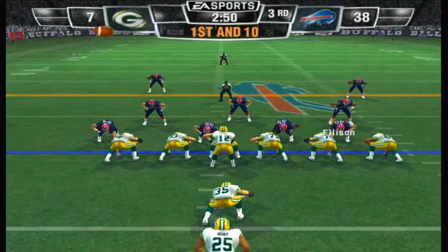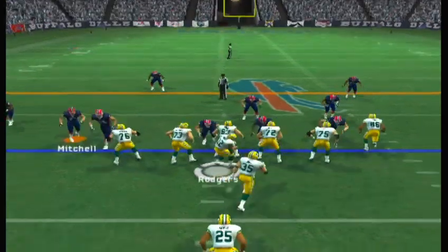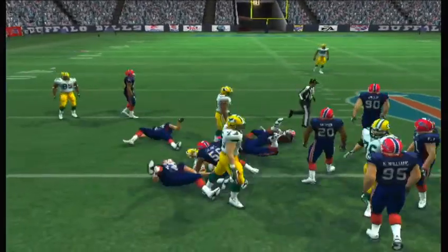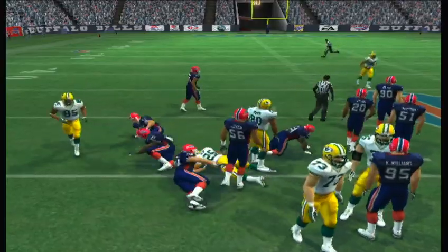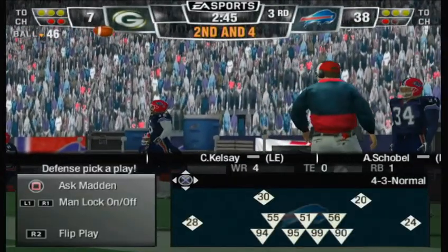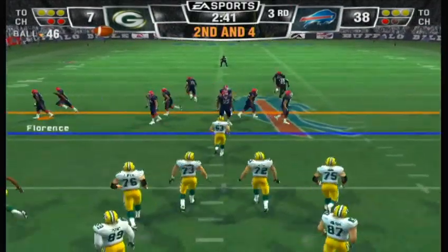They'll go from the I formation. Grant gains around 6 yards on the run. Six on the play. This defense looks good. Second and four. Ball on the 46-yard line.